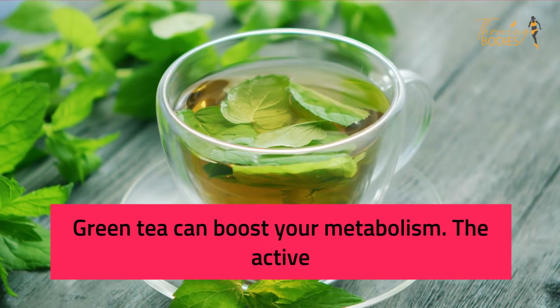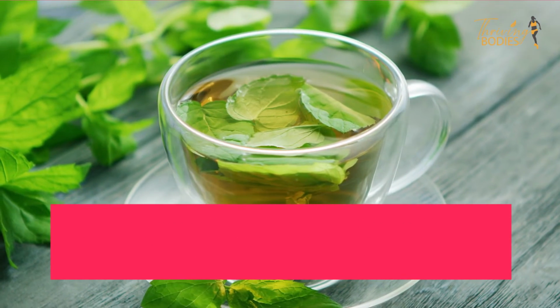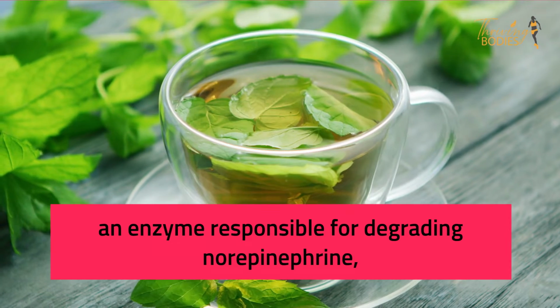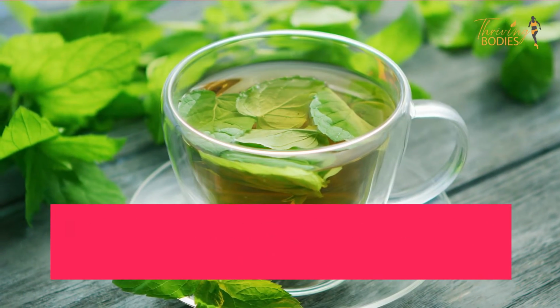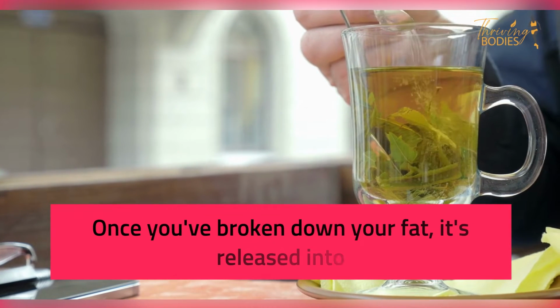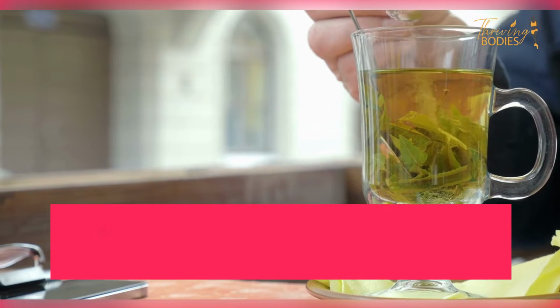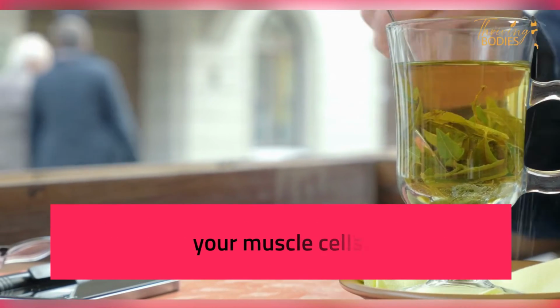Green tea can boost your metabolism. The active compounds in this drink, including catechins, inhibit an enzyme responsible for degrading norepinephrine, a fat-burning hormone. By increasing the rate of fat breakdown, you'll burn more calories during your workout. Once you've broken down your fat, it's released into your bloodstream, where it is used as energy by your muscle cells.